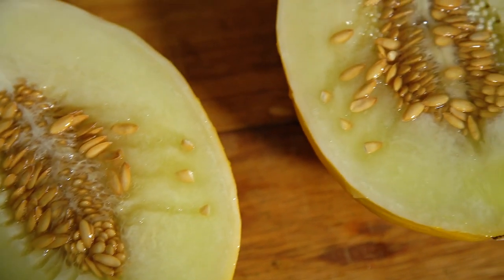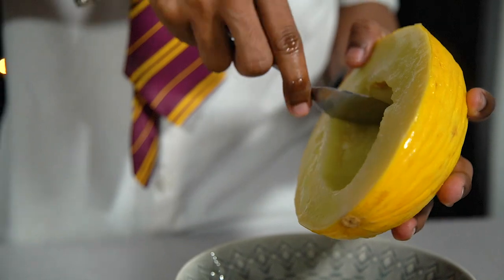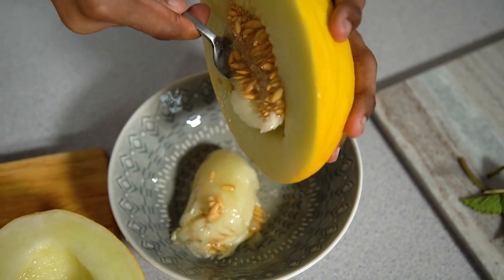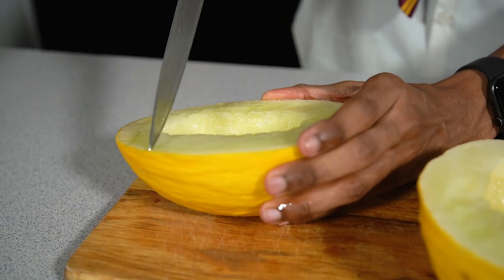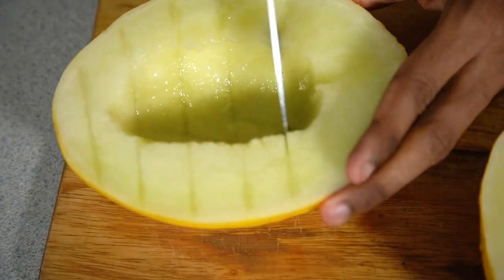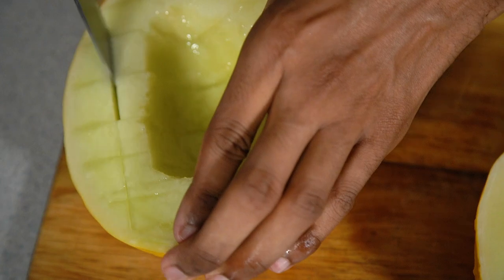First, I'm going to prepare the melon by cutting it in half and scooping out all of the seeds and string from the middle. I'm then going to score some lines horizontally and vertically and then scoop out my melon chunks.